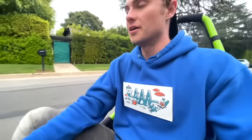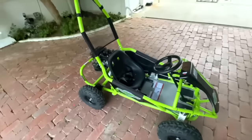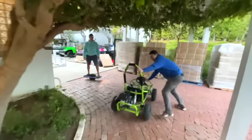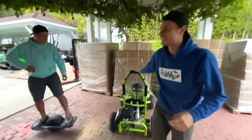I feel like it fell off, so I think the problem now is the throttle came loose. Oh, shoot. Yeah. See, I'm not even pulling any throttle. That's loose. What the heck? Okay, well, the throttle is too tight now. I'm going to show Andrew. We put the throttle on too tight.